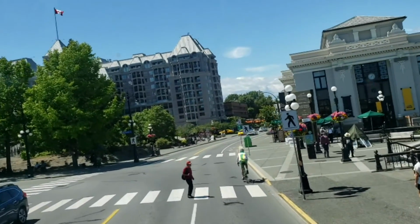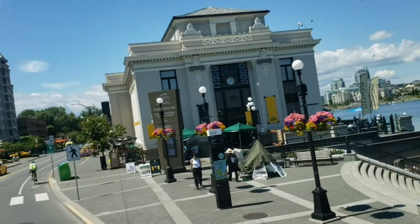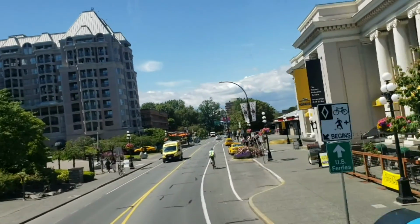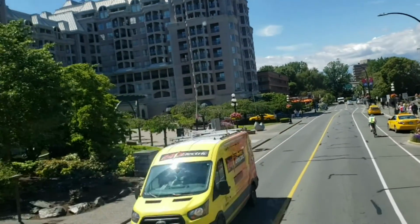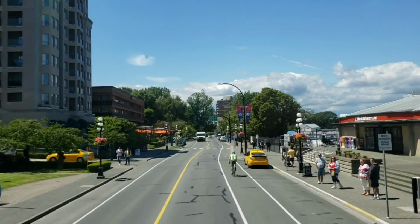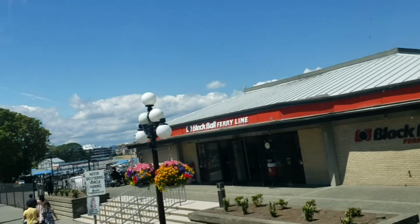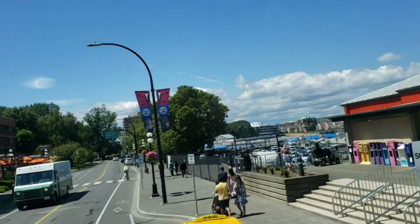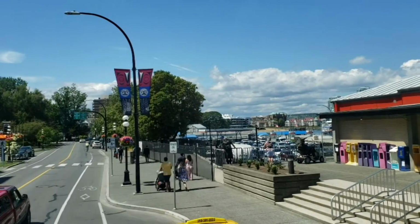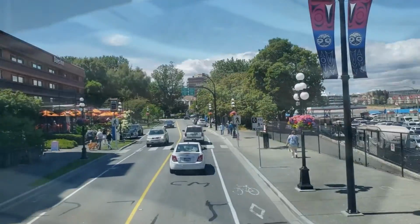Next, we will stop at the steamship terminal, another building designed by Francis Rattenbury. Ferries run from here to the United States with connections to Port Angeles and Seattle. Be sure to check out the lovely Robert Bateman Gallery, which showcases the natural world through incredible artwork. Just a few short steps past the Clipper Terminal, you will find the beginning of the David Foster Walkway, a lovely waterfront trail that takes you to Fisherman's Wharf, one of Victoria's most popular attractions. This stop, Steamship Terminal.